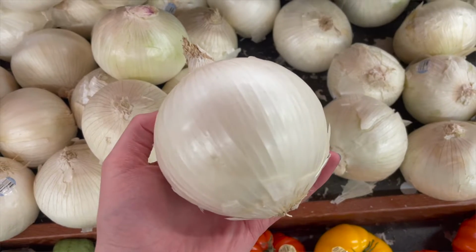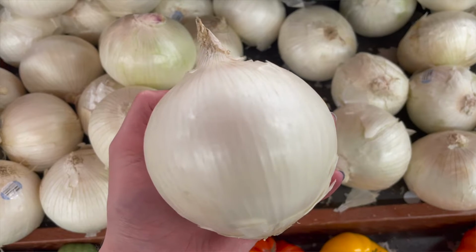There are white onions, which tend to be milder and slightly sweeter than a yellow onion. Taste of Home says that white onions tend to have a strong flavor, but less of an aftertaste. White onions can also be used in place of yellow onions.